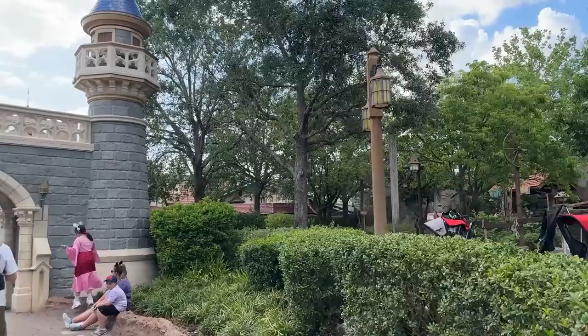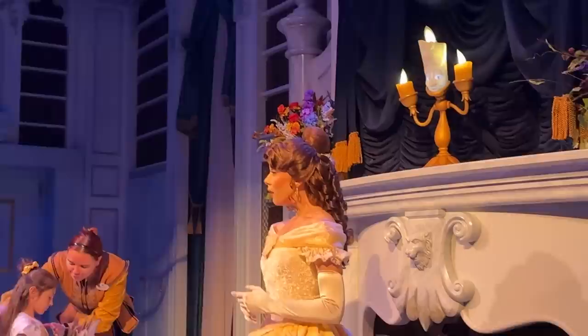Enchanted Tales with Belle, done. I really do think that show is just so, so cute. I really enjoy it. I think it's got some very cool tech. I know how a lot of things happen in Walt Disney World. I do not know the secret and the magic behind the mirror. It's truly a magic mirror. It's amazing. And I think the Lumiere and the wardrobe are incredible.